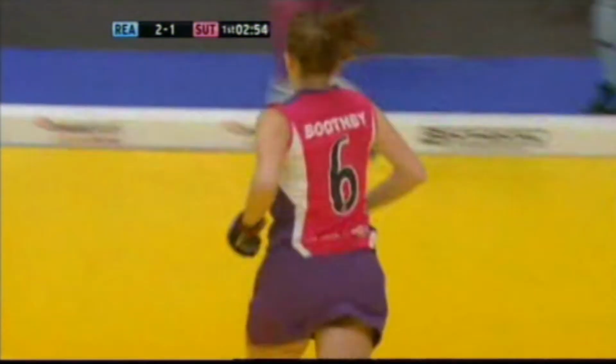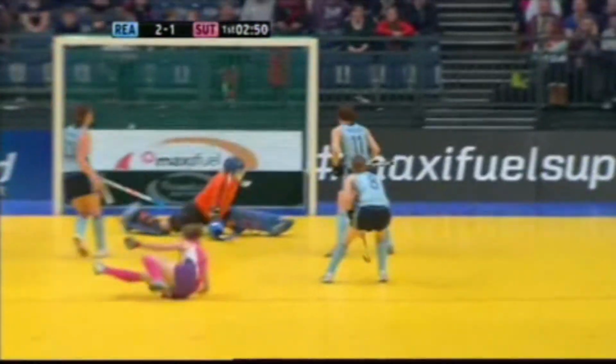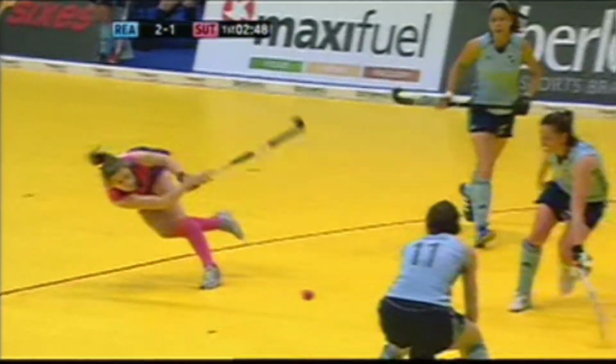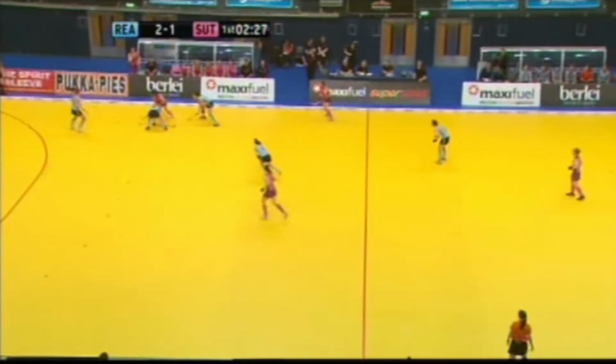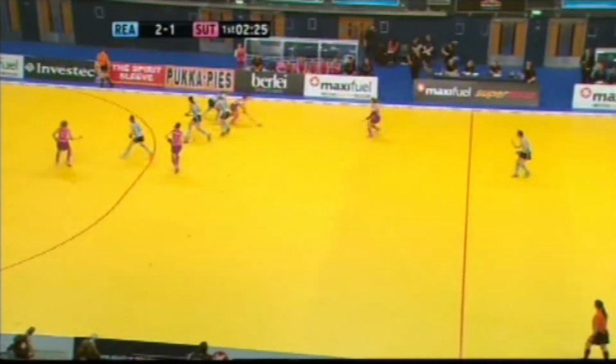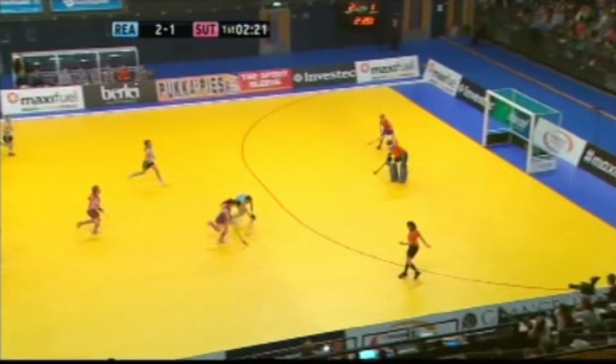My goodness, that was a real opportunity again there. It's Gemma Boothby. Again, should have tested the goalkeeper. Beat the goalkeeper's left foot, but just wide of the post. Amazing flexibility from the goalkeeper, full splits to get left toe out to that left-hand post. You could argue that if the ball had been on target, it should have made an amazing save.